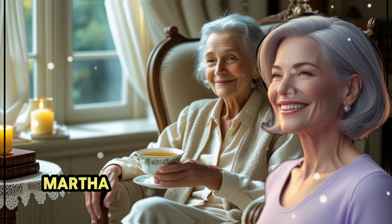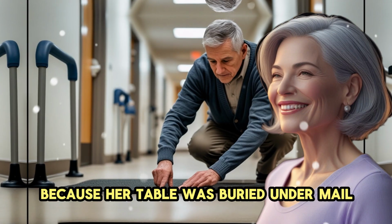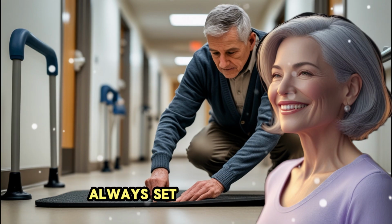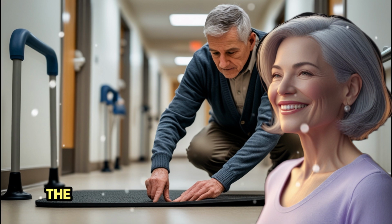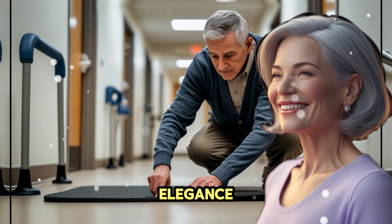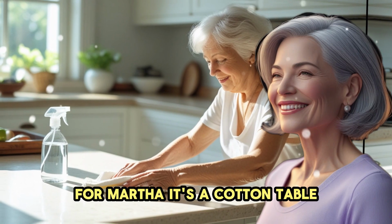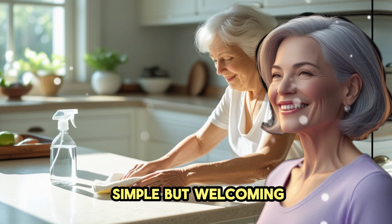At 73, Martha used to dread unexpected visitors because her table was buried under mail, keys, and random odds and ends. But now, her table is her pride, always set for connection, and it's changed how she feels about her home. The secret is keeping your dining table clutter-free and dressed with a touch of elegance, ready for a spontaneous coffee chat or family dinner. For Martha, it's a cotton table runner and a small wooden bowl with seasonal fruit, simple but welcoming.